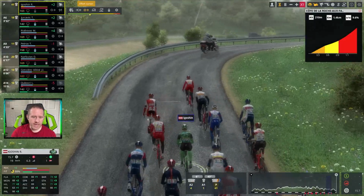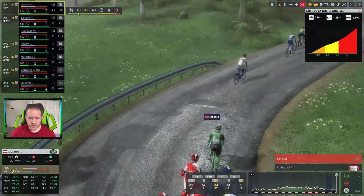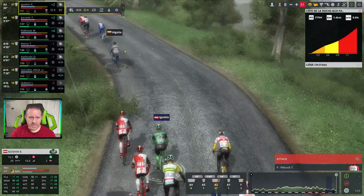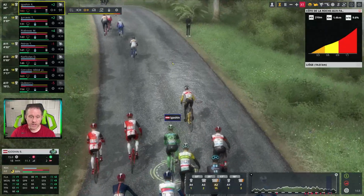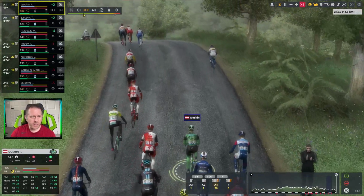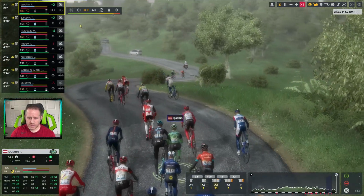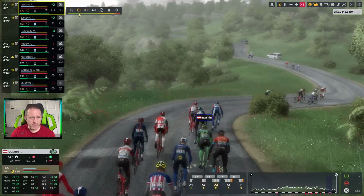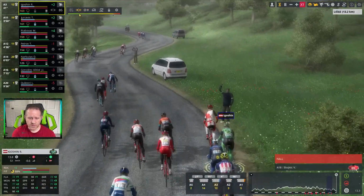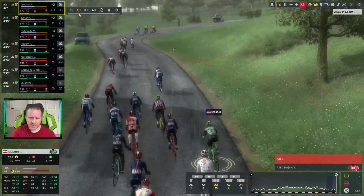Okay, here comes the attack. We are responding. 3 riders going clear. This is not about chasing that down. This is about not getting caught in the back group. Here's the top. And we are going to have just that little bit left. Hang on. We didn't get dropped. That's the important thing. But 8 riders went clear. And there was 14 riders behind us. Now 15 here. It's back together.